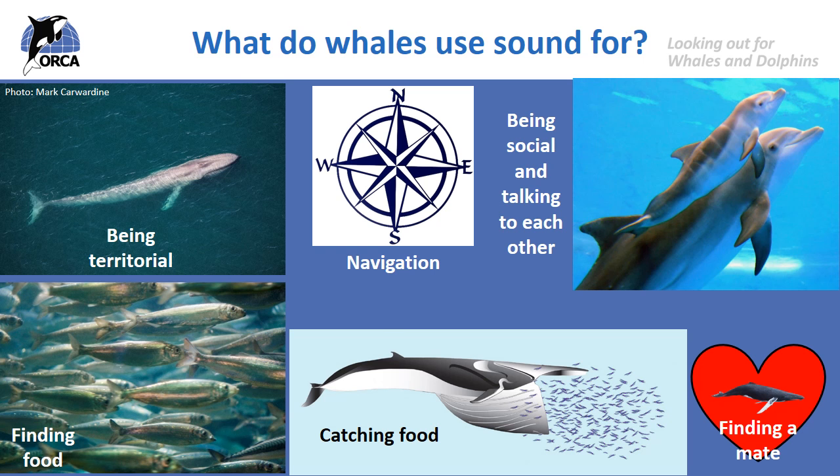It's finding food. As these large baleen whales do not have any teeth, they don't use echolocation to find their food. Instead, every year they travel thousands of miles to areas of the ocean where they know through experience that there will be a lot of food at certain times of the year. This is called migration, and we'll learn more about this in a different lesson. They will, however, use sound to herd up prey to eat. But dolphins use sound for all of the reasons we can see here on the screen.